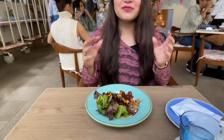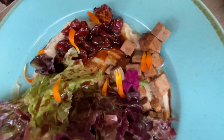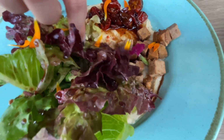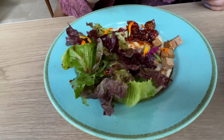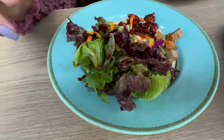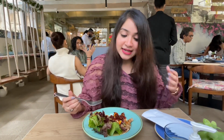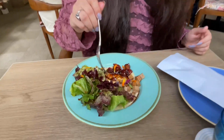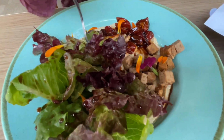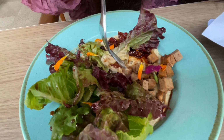Next we have the everyday Mediterranean salad. This is one of the recommended and sold out salads at this cafe. This includes hummus bread. If you can see, there is hummus beneath, then caramelized cherry, maple glazed tofu, some lettuce and wine dressing. This was recommended to me by the host. So let's go ahead and eat it. I really want to try how caramelized cherry and hummus would do. So I'm just gonna mix hummus and lettuce, some tofu.